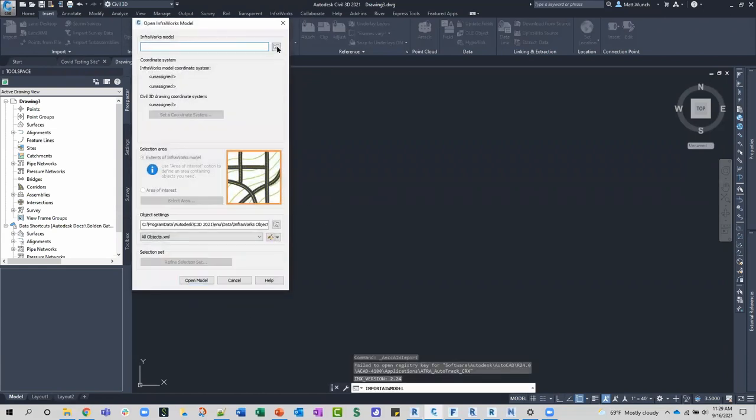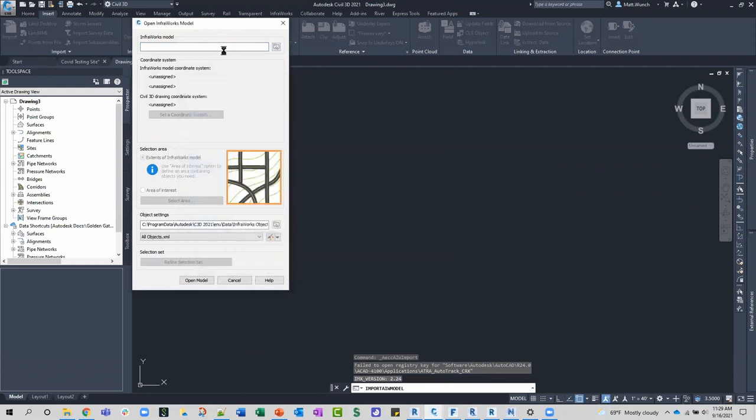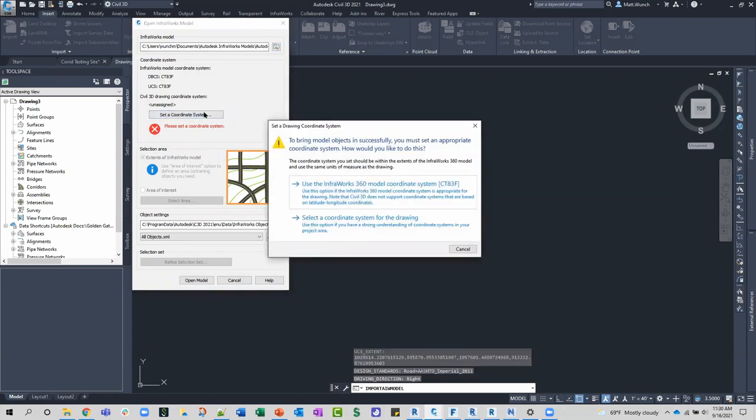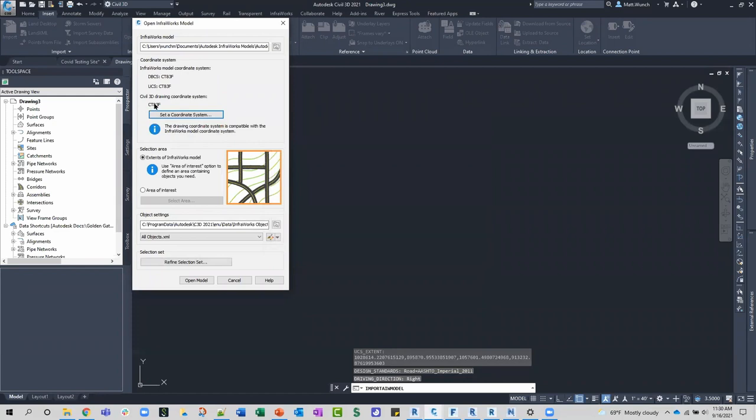So I am going to go out and grab, in this case, my connected BIM 2022 SQLite file. This is a brand new drawing in Civil 3D, never been touched, nothing's been done to it. Right off the bat, it says, hey, you don't have a coordinate system set. So let's click that. And yeah, let's use the one in InfraWorks. That's going to set my coordinate system in Civil 3D to match that Connecticut NAD 83 coordinate system. So that's cool, right?